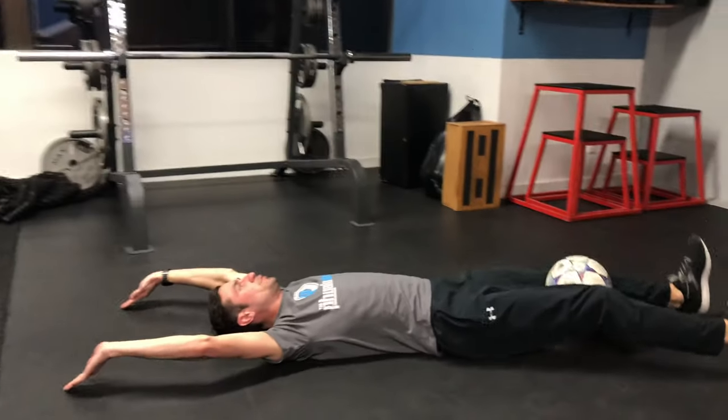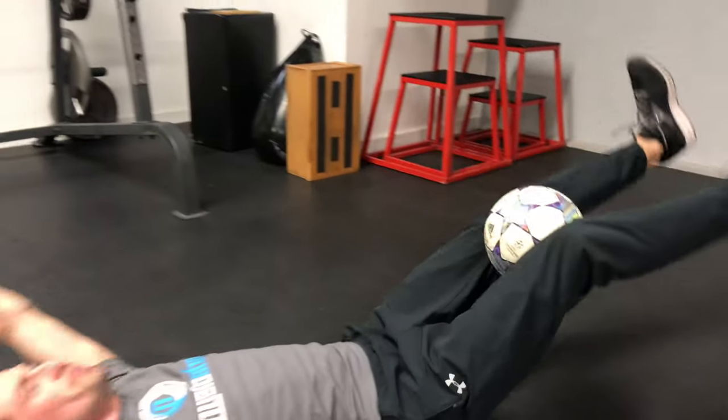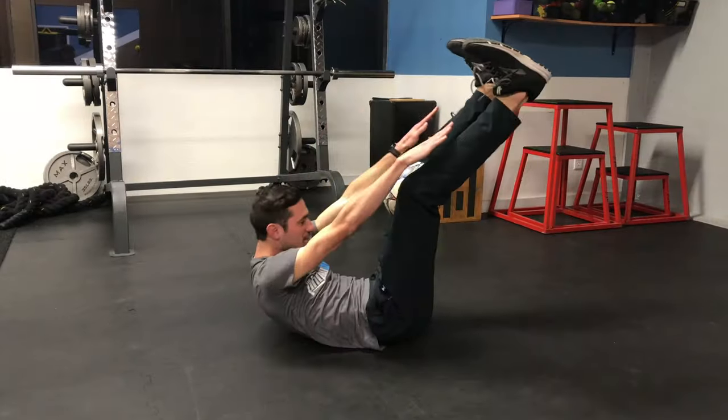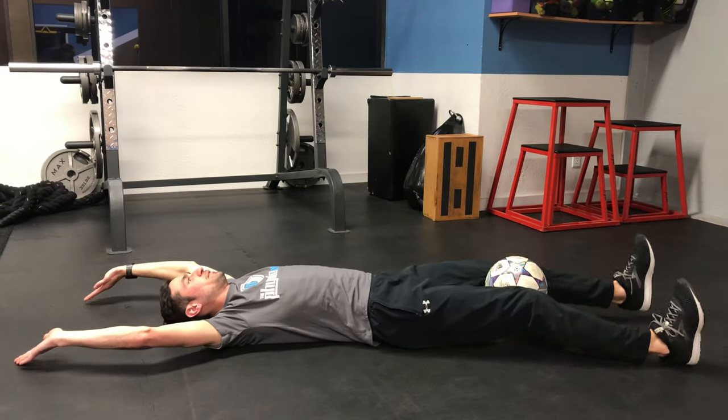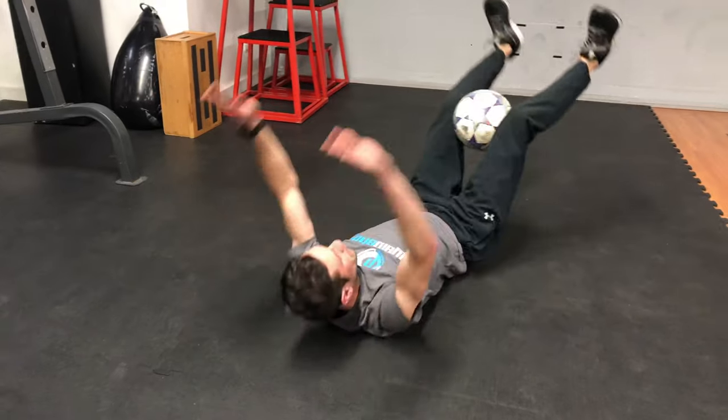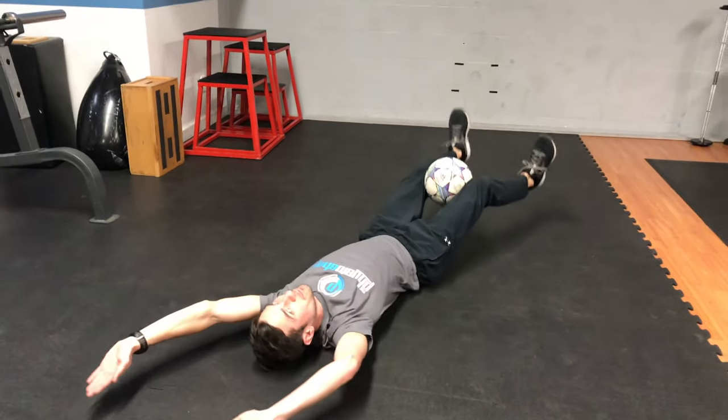So that they're above your head. Try to keep your legs straight and bring them up so that they're at roughly a 45 degree angle to the floor. At the same time, bring your arms up and over your head so that they're parallel to your legs. Keeping your arms and legs as straight as possible, slowly lower your body to the floor.